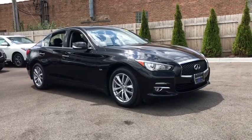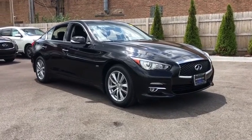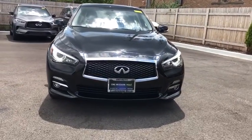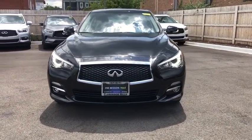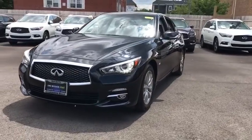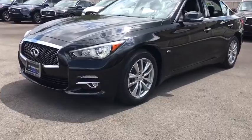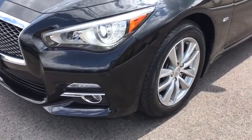You are going to love the 2017 INFINITI Q50. Q50 has elevated design expression by breaking all the design rules. Along with the signature appearance, it also comes with power. The breathtaking performance of INFINITI's Q50 engine leaves nothing to be desired.